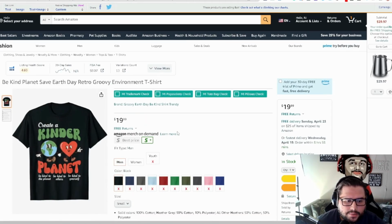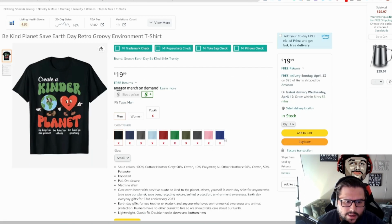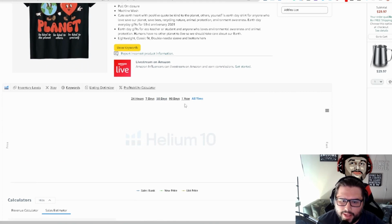All right, next one. Create a kinder planet. Be kind to the planet. Be kind to others. Be kind to yourself. Okay, and there's that font again, right? And you got the Earth holding hands with the heart, right? And you can see the design too is taking up the whole space on the t-shirt, which is really awesome. So it's easy to read on that thumbnail.